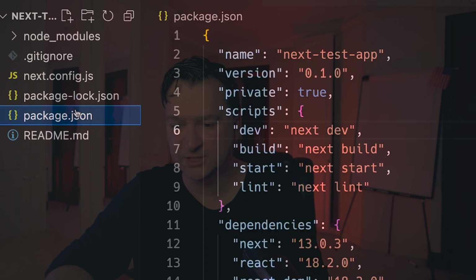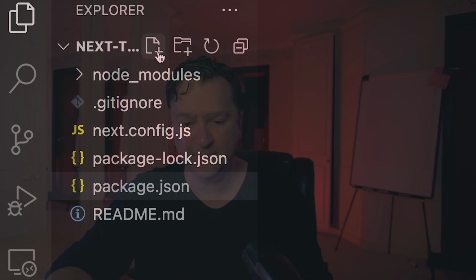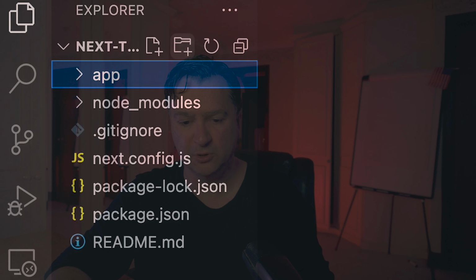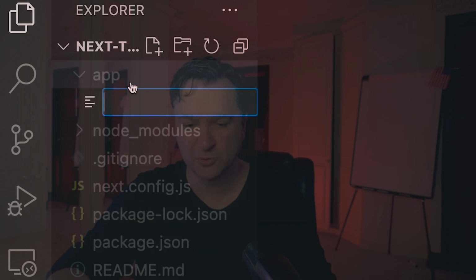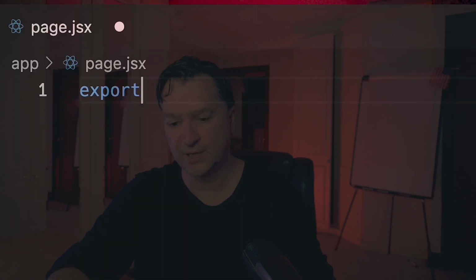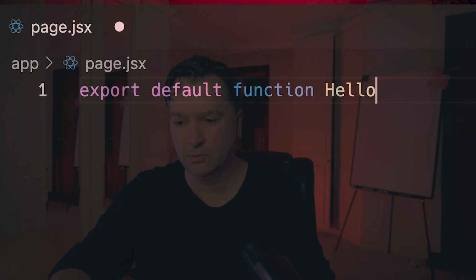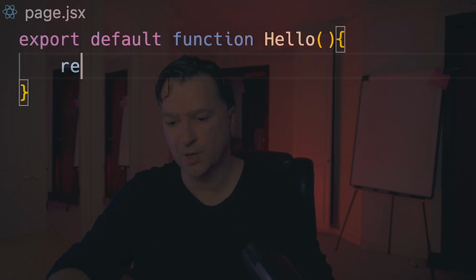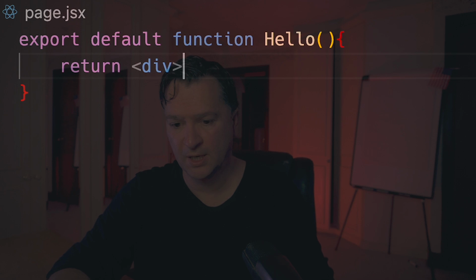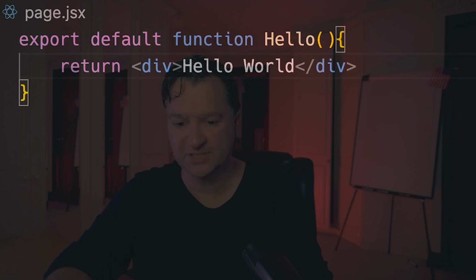So I'll open up our package.json, and then I'm just going to change that dev script so that it's going to use TurboPack instead. To do that, I just add --turbo. So we'll save that. And now I'm going to recreate that app folder structure that we saw earlier. So I'll just create a folder called app. And then I'm going to create a new file, and I'm going to call it page.jsx. And then within that, we'll just do an export default function. We'll call it Hello, and then all we're going to do here is write a hello world. So we'll just do a div with Hello World, and then we will close that off. We'll just save that and we're good to go.